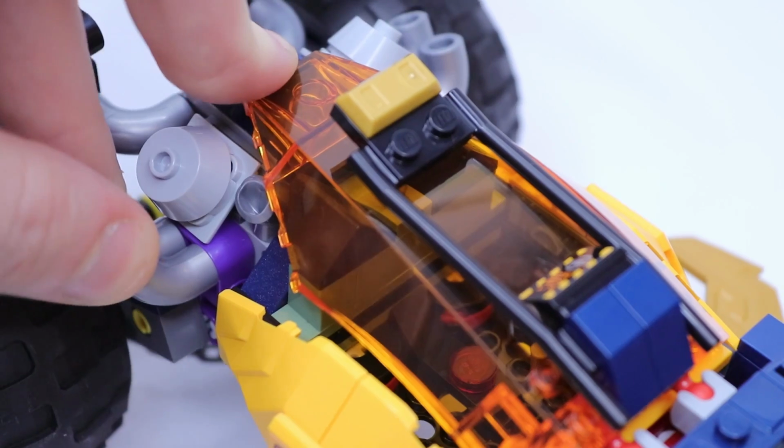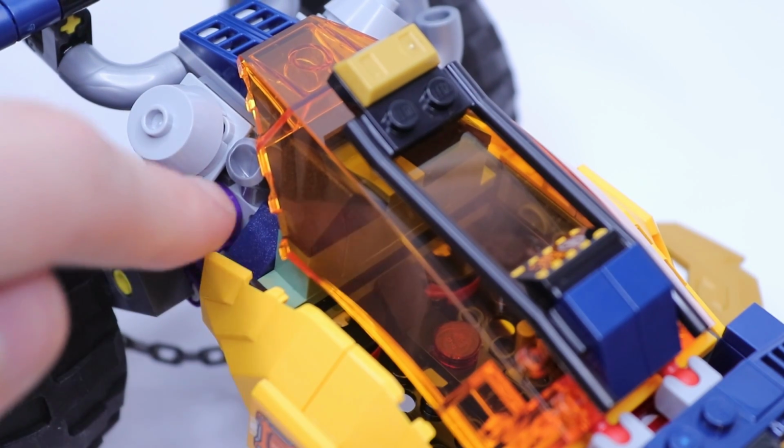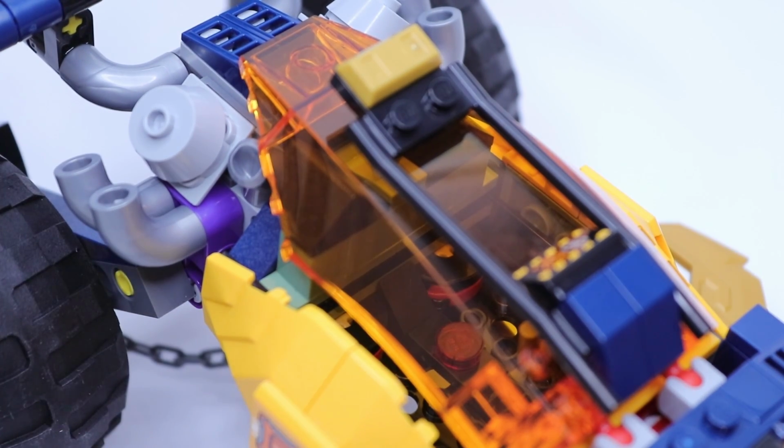We can also see a bit of purple and sand green here, and I wonder if that sand green is supposed to represent the sand green prints on casual Arin's pants. Might be a reference to that, might also just be like a random color usage.